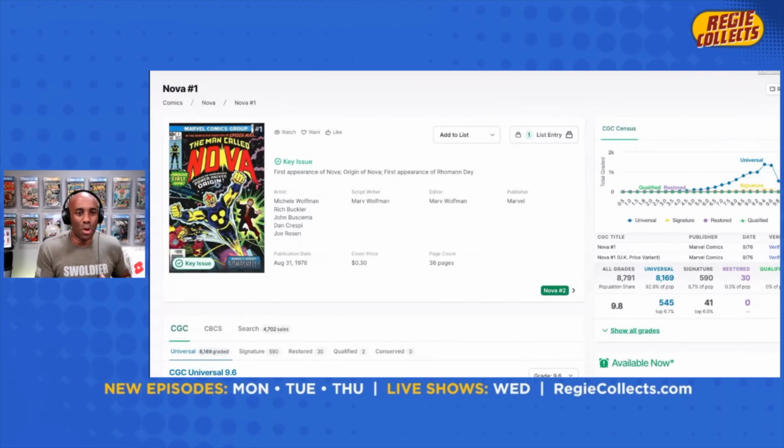So the last book that we're going to look at is one that has been on my radar for a long time. This is Nova issue number 1, and I think this book is sort of expensive at the 9.8. I've been watching it, trying to see whether the value would fall. I think it's come down, but not nearly what I anticipated.